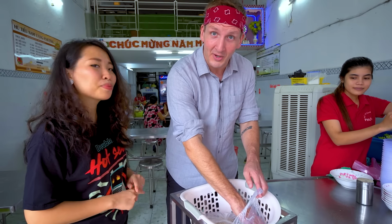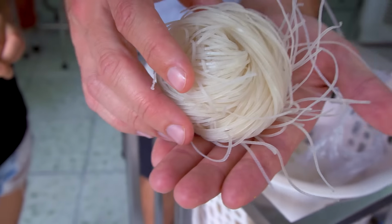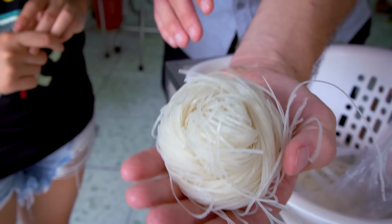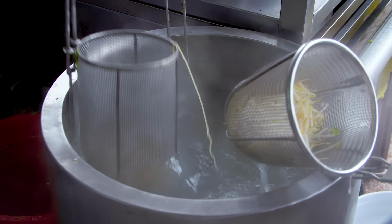So here we have these bundles of hủ tiếu noodles. Look at that little guy. It looks like a little bird's nest. So that bundle right there is just gonna be for one bowl of noodles. First, they blanch a bundle of noodles. Once the noodles are done, they add soy sauce, fried pork fat, fried onion, fried garlic, minced pork, and scallions.